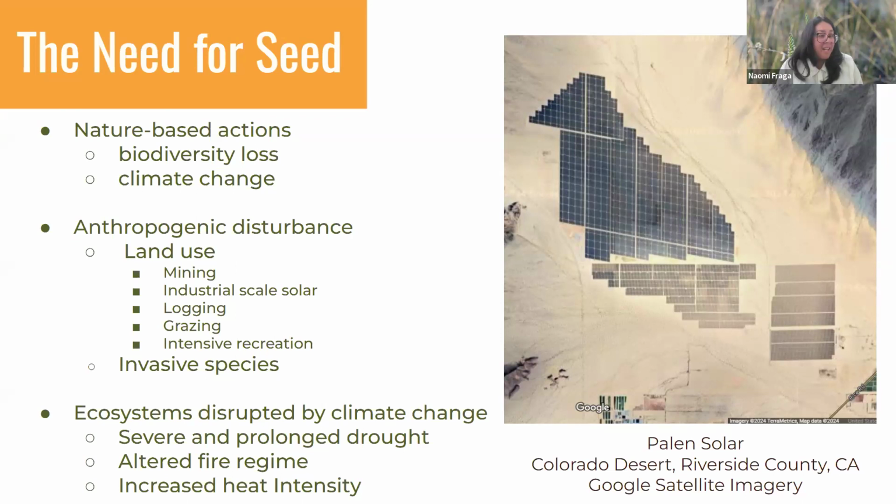We live in a very important time in human history and civilization, as we are experiencing also ecosystem disruption due to climate change. We're experiencing incredible droughts, mega droughts that haven't been seen in human history, altered fire regimes, severe flooding, just very intense heat.